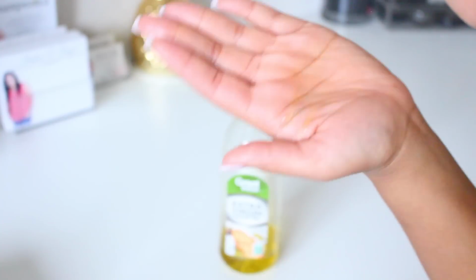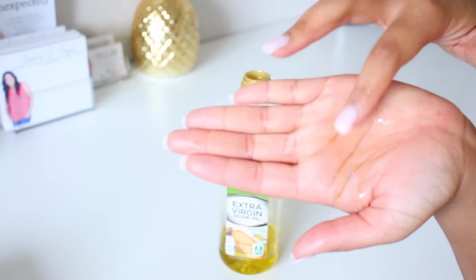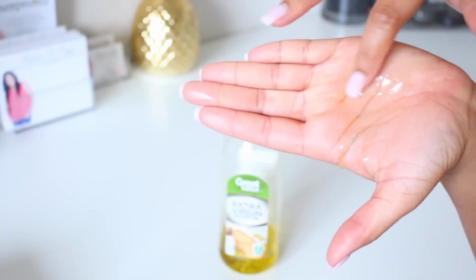Also, olive oil contains anti-inflammatory properties that promote scalp health and prevent dandruff. Extra virgin olive oil is also rich in high levels of monounsaturated fatty acids and vitamin E, which is an antioxidant important to hair growth.